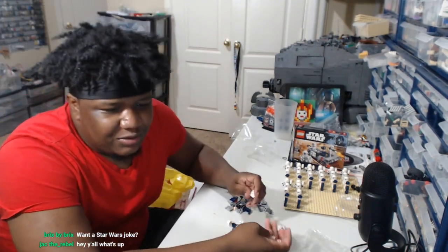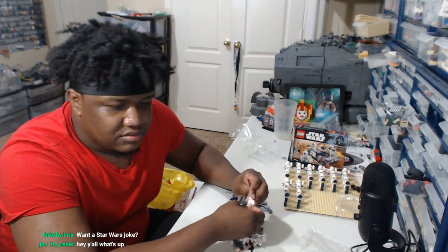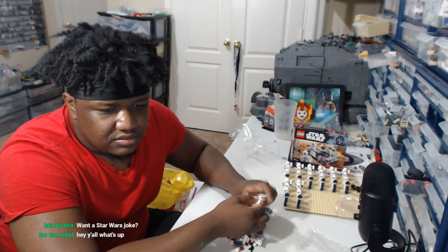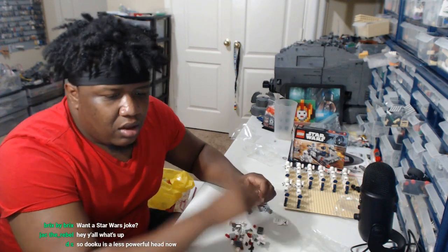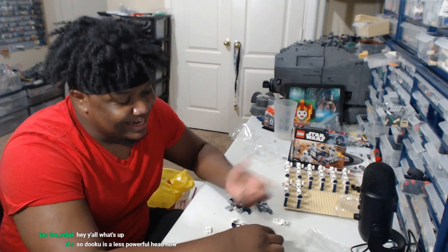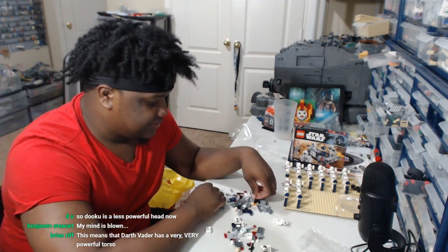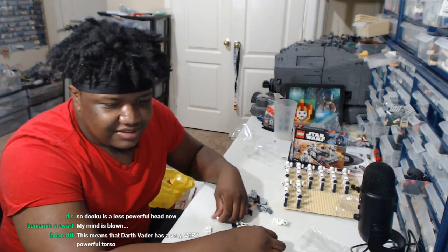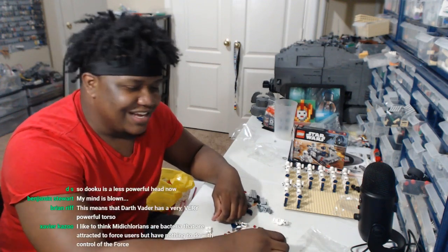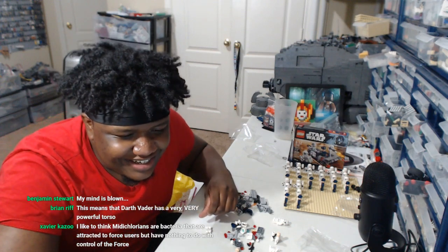What's up, Jack the Rebel? So Dooku is a less powerful head now. I mean, it could be. My mind is blown. Who brought that up? Hold on, who is it?